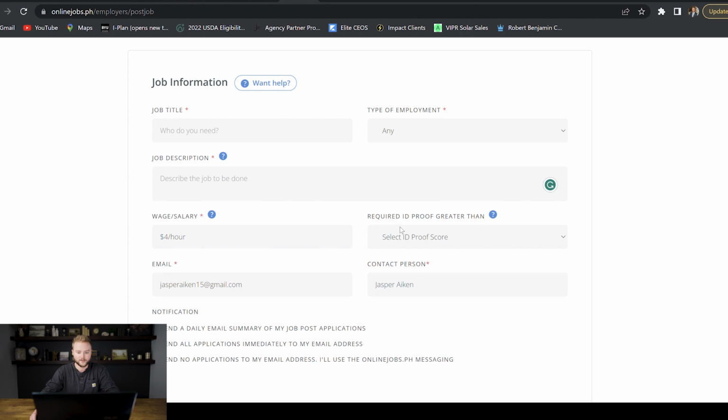For the required ID proof right here, I always like to set this at 70. This is the likelihood that somebody is able to show you that they are a legitimate person. They have a Philippines government ID, and so set this as high as you can. Every once in a while on this site, there are some fake people trying to apply for jobs, so just make sure that they show you their proof of ID whenever you hire them on, so you know that's the actual person that you're hiring.